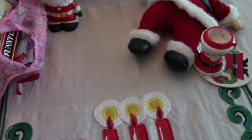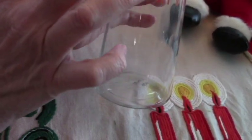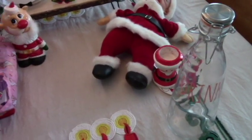And I got this at the Goodwill. I infuse my liquor sometimes. I have some vodka infused with poblanos and jalapenos to make Bloody Marys with. So this was $3.99. It's a big Ray Dunn jug. Hand wash. Okay.